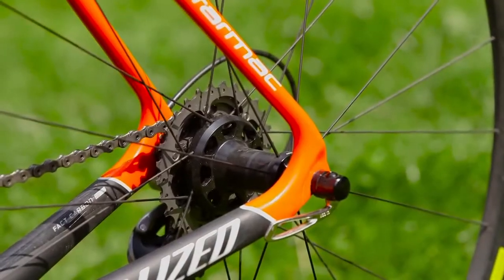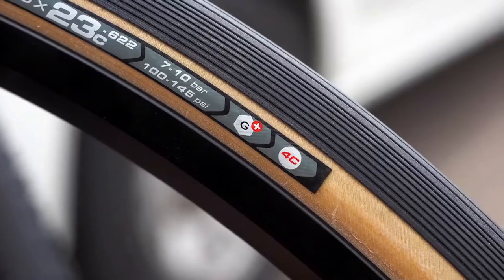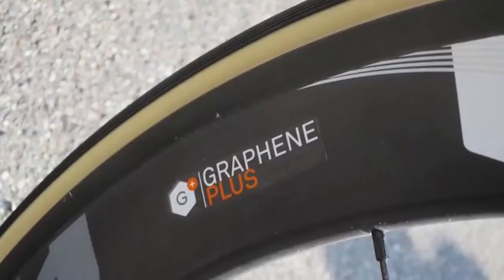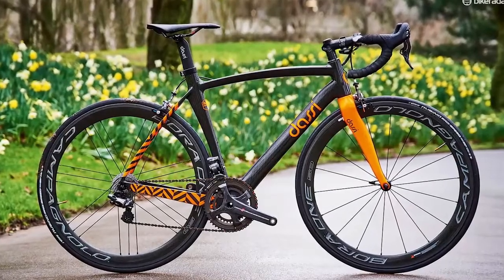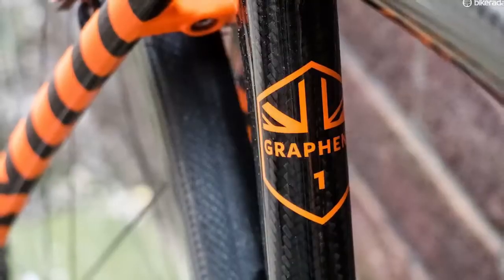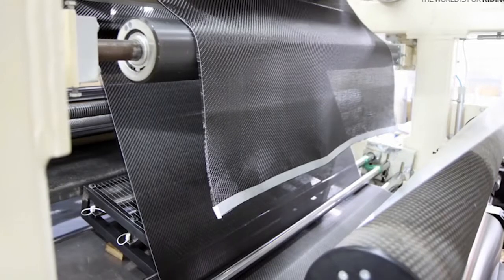The one carbon atom thick wonder material, graphene, appeared on the scene a few years ago, promising to revolutionise everything, but we're still waiting for it to take over in bikes. UK brand Dassey has already made a graphene road bike called the Interceptor. This incorporates the material in the resin that binds the carbon together, producing a stronger frame for a given weight.